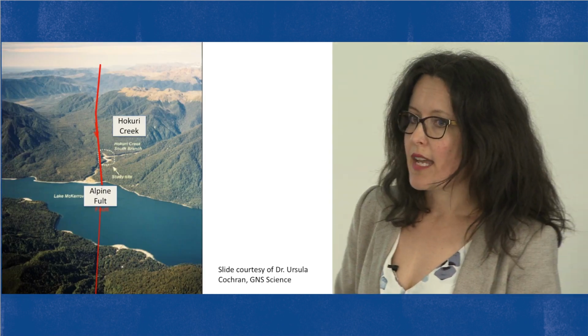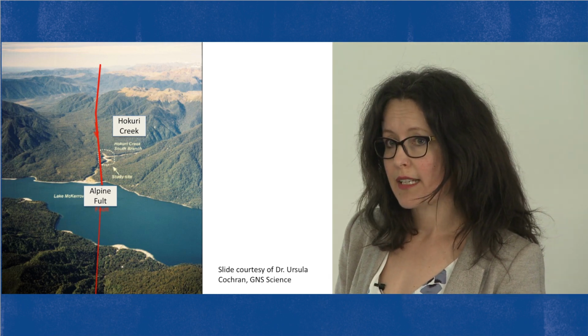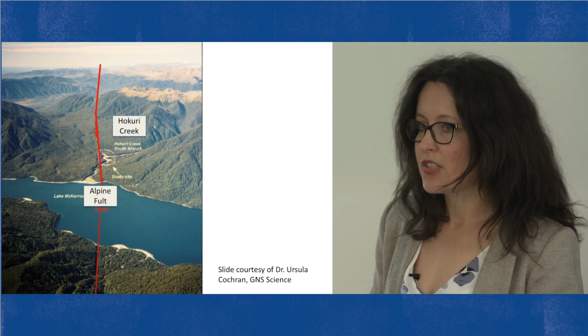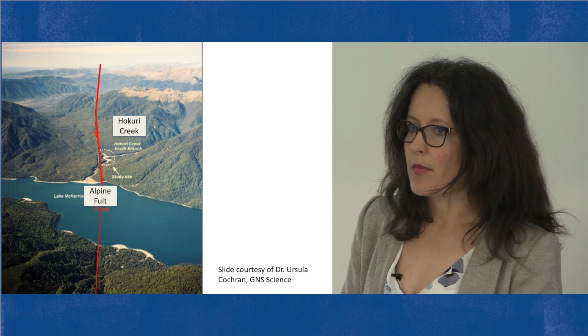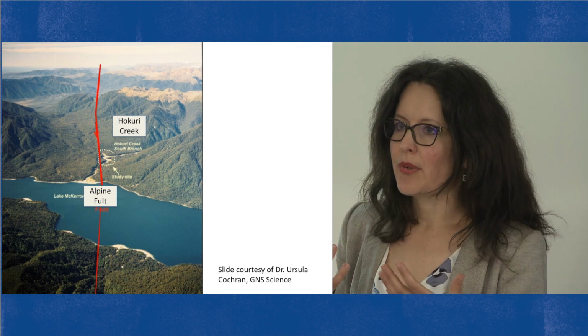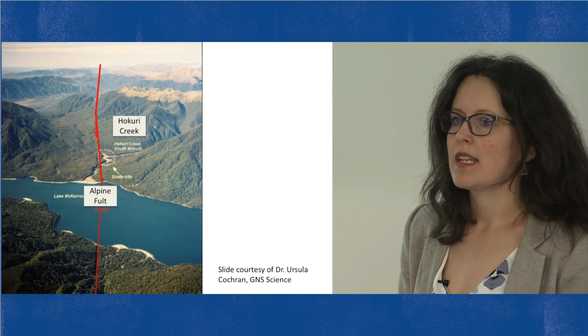And this is another site, just further north of Milford Sound. This is a place called Hickory Creek. And some work was done here by some scientists at GNS Science, led by Kate Clark and Ursula Cochran and also Calvin Berryman. This is work that was done about 4 or 5 years ago, and essentially it really blew our minds in terms of what Alpine Fault events had happened in the past.